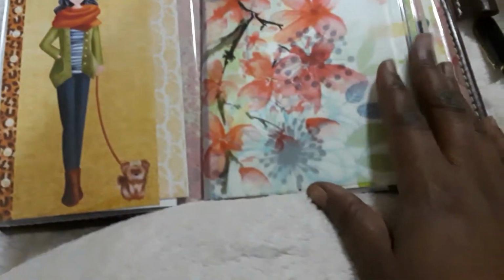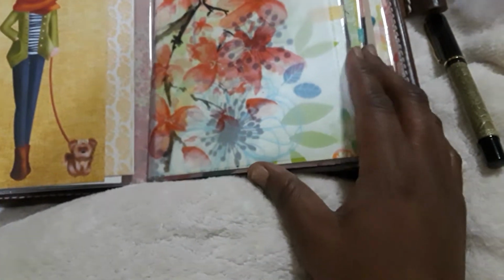I'll try to list as much as I can and stay up on this, because right now I'm having a whole lot of work done on my house.